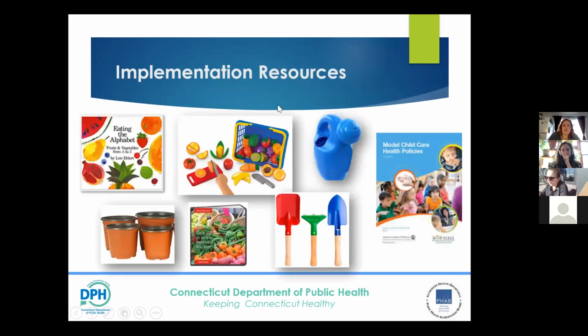For anybody who's participated in any of our programs, you know that you get a bag full of goodies from us. It includes things like books, toys, and in the Farm to ECE bag, you also get toddler-specific tools, so little watering cans and different tools for gardening that you can use with the kids that are made for little hands. You'll also get the Model Child Care Health Policies book. This is a book that's designed to help you develop child care health policies for your site. It has a whole bunch of different examples and can be really useful, not only for Farm to ECE, but for any health-related activities that you want to do.